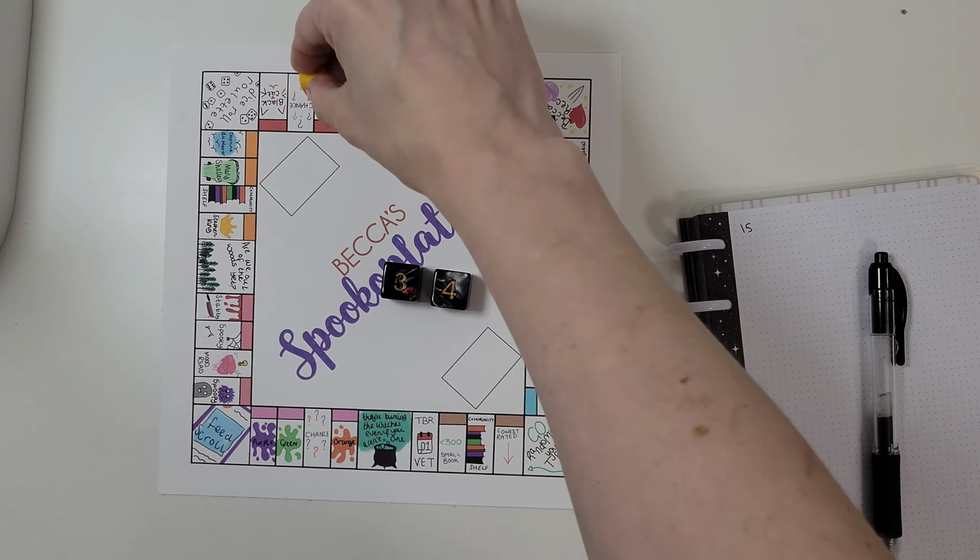We got pumpkin spice again. So I got 2 chances and 2 pumpkin spices. I had some doubles. I had 3 doubles. I had like a dozen 10s. It was a weird one.